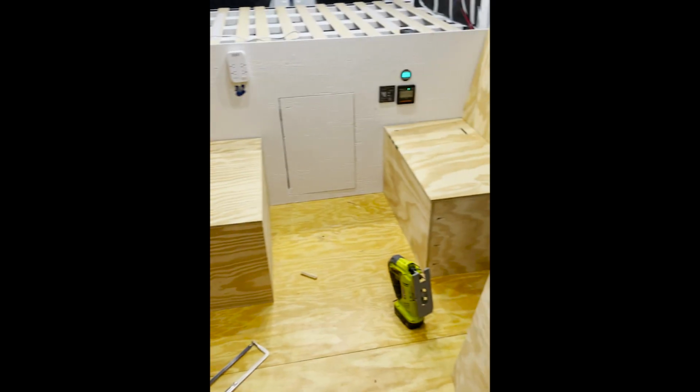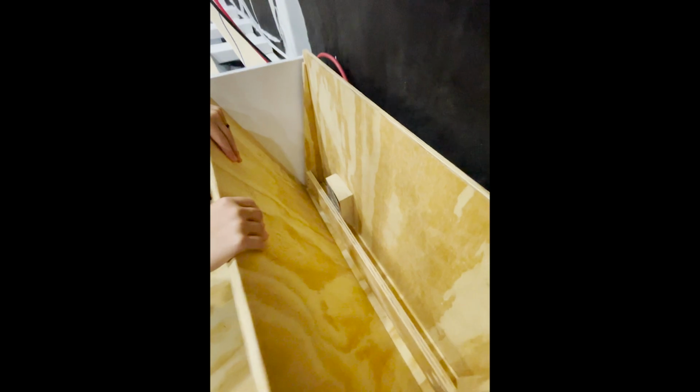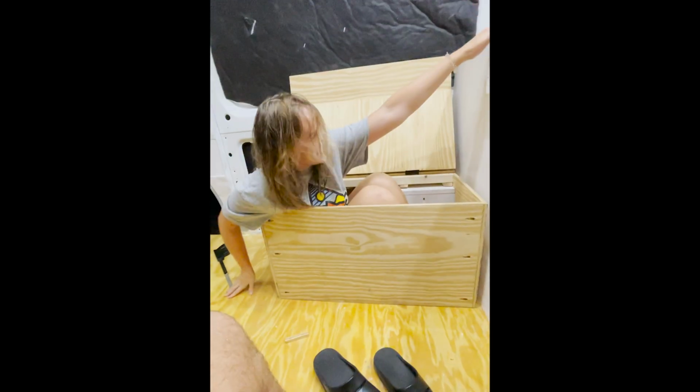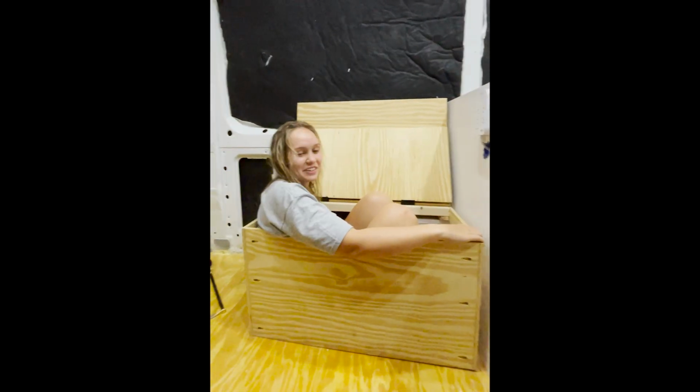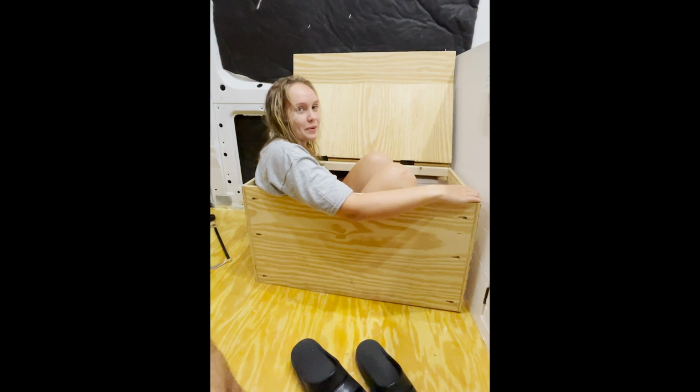And once we had them both dry fitted, we really wanted to see how much storage there was, so we had a couple of tests. Oh, look at that, dude. See? I told you. Custom fit. Let's see if you can fit. Oops, wait. Yeah, my shoulder's not gonna drop down that far. Carissa minus 1 cubic feet big. Carissa with a smaller butt.